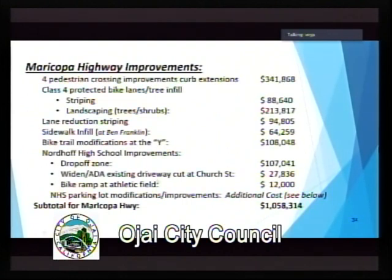But we tried to lay out Maricopa Highway and Ojai Avenue to show what is being proposed on each and what the costs of those components are. Maricopa Highway is currently projected to take up about $1 million of the grant funding. That $1 million, the biggest chunk is the 4 pedestrian crossing improvement curb extensions. There's also costs associated with the lane reduction striping, adding the class 4 bike lanes, including the landscaping, which is a large portion.